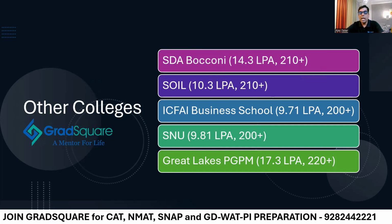Great Lakes has a program called the PGPM 1-year program. It's for people with 2+ years of experience. So if you have more than 2 years of experience, you can apply for that. Average salary goes at 17.3 lakhs per annum, and you need somewhere about 220 plus to get this call. Okay, so these are the colleges that I would urge you to apply to if you want to keep some safe options with you. So these are my recommendations for you. If you feel that you want to apply for additional schools, go ahead and apply for these.